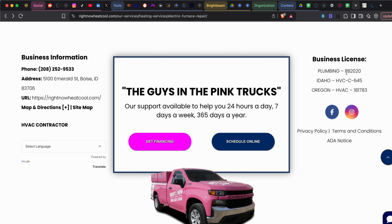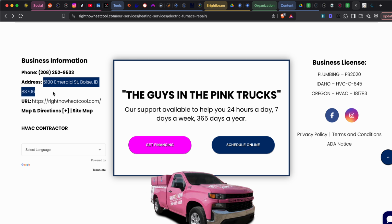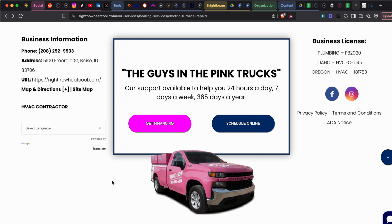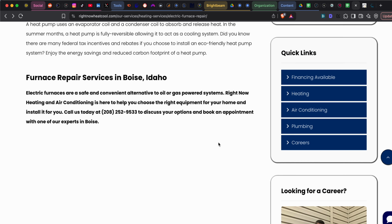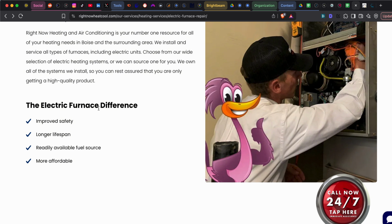So they've kind of picked one, their licensing. They do have their primary address. Even though they have a ton of locations, they have one primary address and phone number listed in here. I think that's interesting. So with that, I think there's some really interesting elements here that we can kind of grab, you know?